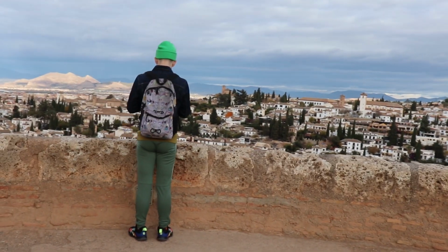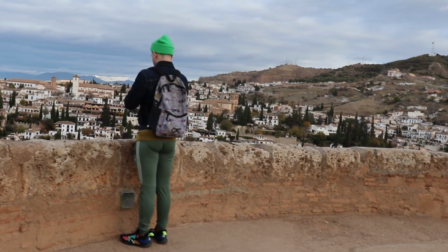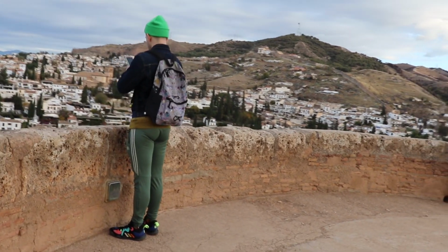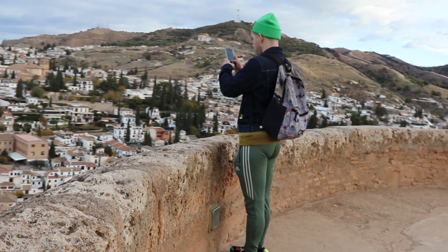Here we see the Albaicin neighborhood where we stayed. I recommend finding any lovely little restaurant where you can then get a nighttime view of the Alhambra.